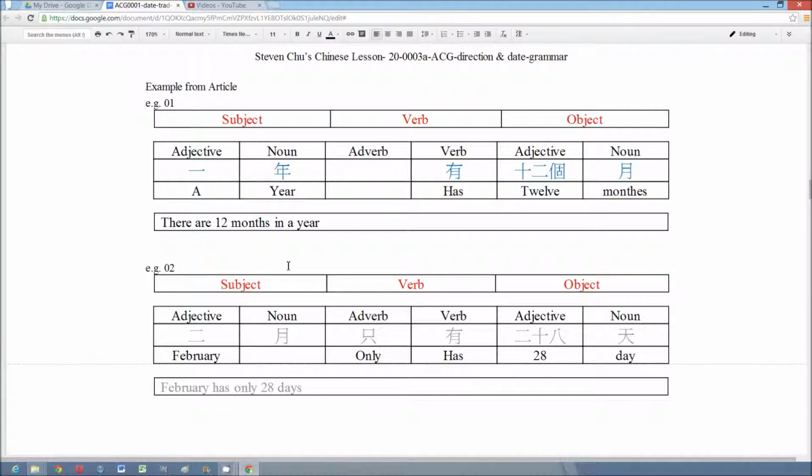Another example. 2月只有28天. That means February has only 28 days. This one is subject, verb and object. 2 is the adjective of the noun 月, and 只 is the adverb of 有. And 28 is the adjective of 天.